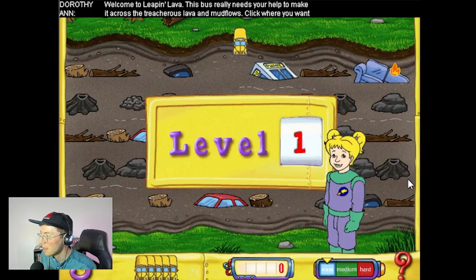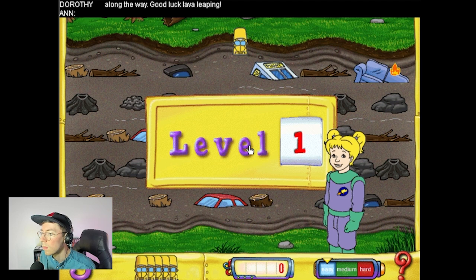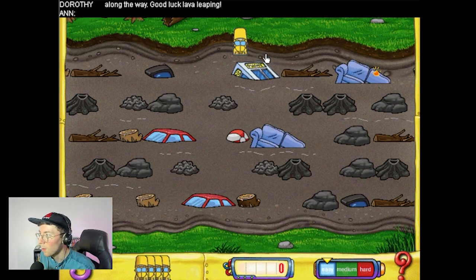What is this? Welcome to Leap in Lava. This bus really needs your help to make it across the treacherous lava and mud flows. Click where you want the bus to go. Click in front of the bus to jump across using safe floating objects. To earn extra points, pick up stranded animals along the way. Good luck lava leaping.